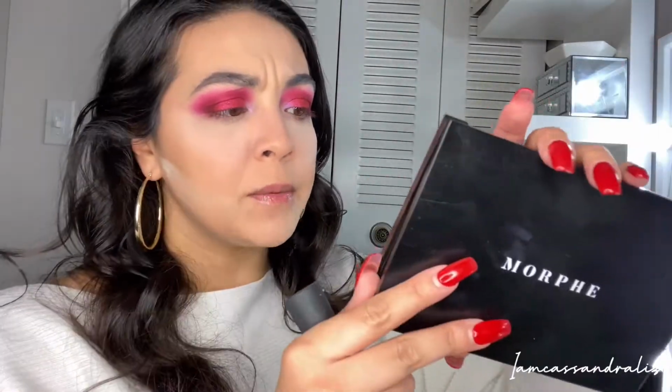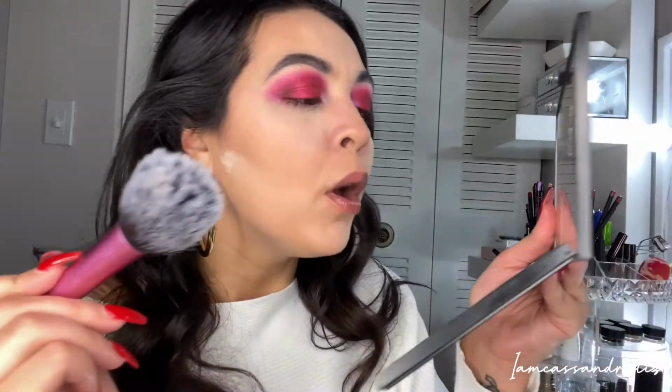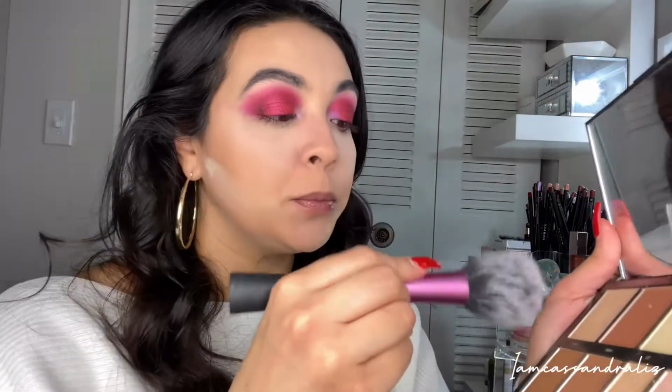So I'm using the Morphe Lo-Fi Sculpt and Highlight and Contour palette. I thought it was a Sculpt one. But I like to use Donut, which is this shade right here. And then I'm just using Real Techniques Blush Brush. This is like my favorite friggin' brush. And that's why.